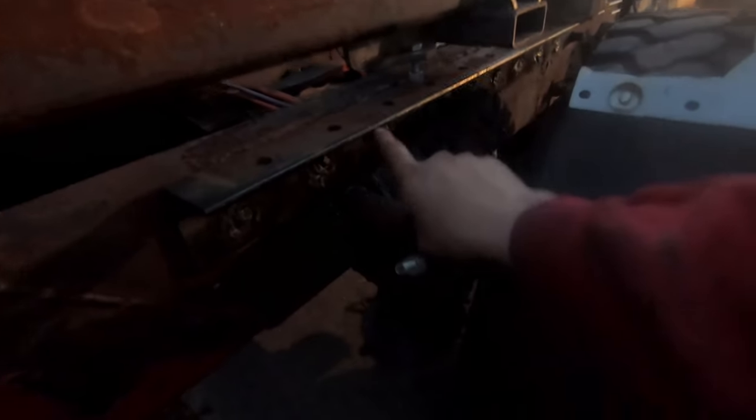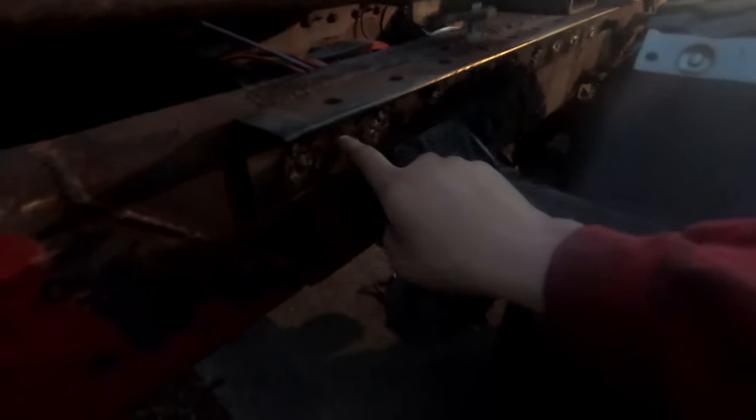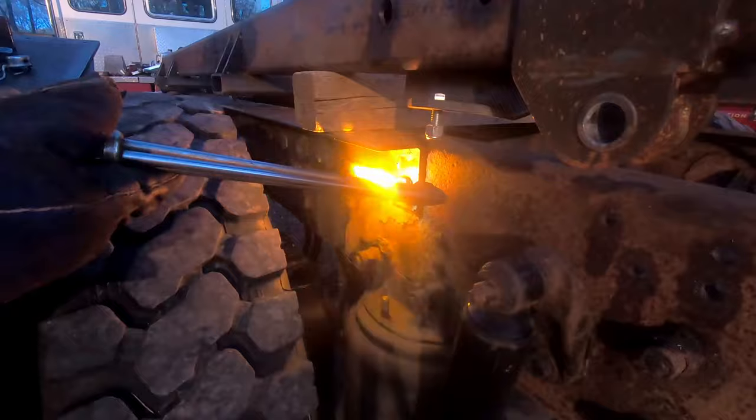So this is the old fifth wheel hitch plate that's on here, and it's in the way. I don't need it anymore. So I've been cutting these bolts off with the oxyacetylene torch, and I'll show you guys what it looks like when I cut this bolt off here. I got that last one, and then I gotta do the whole rail on the other side.